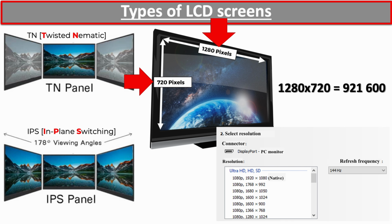LCD screens that produce their best image quality by being set to their highest resolution are called native resolution.